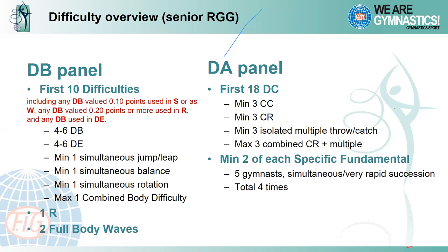The DA panel, we have first 18 difficulty collaborations, minimum, maximum 3 combined CR plus multiple, minimum of 2 each specific fundamental.